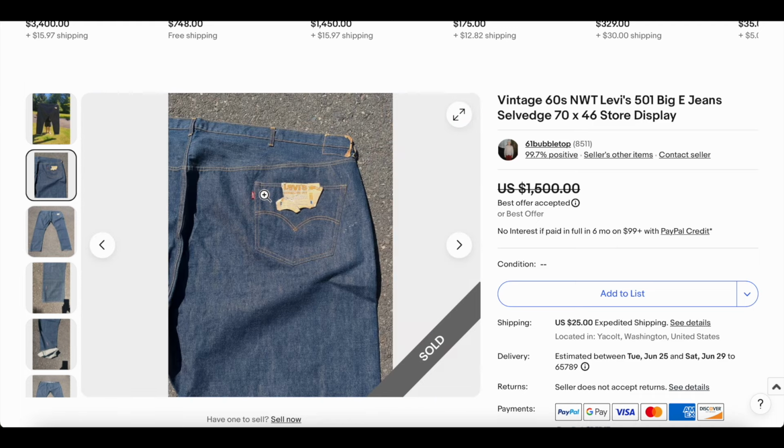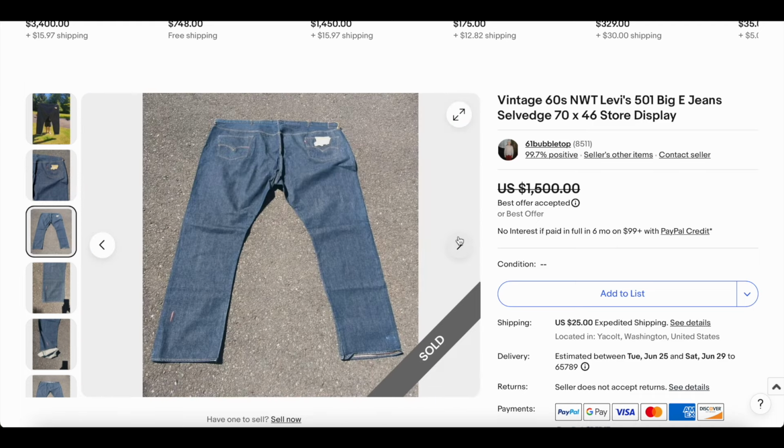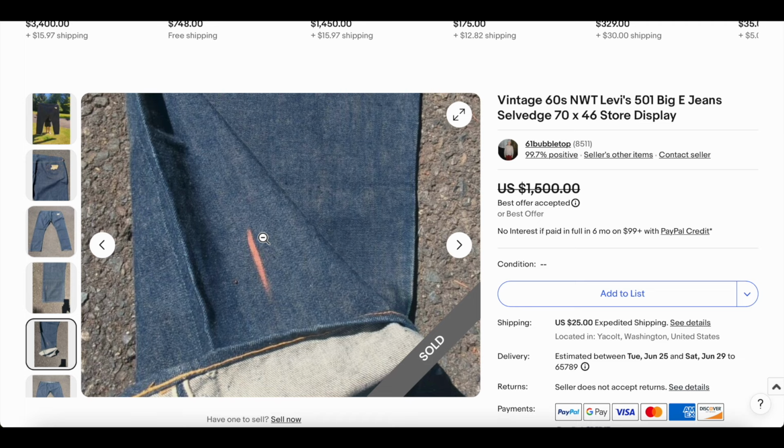I said these are Big E. Let's see. Yeah, I think so. Looks like some marks.